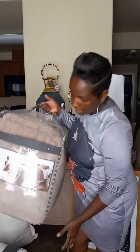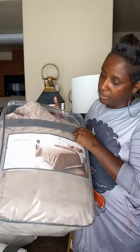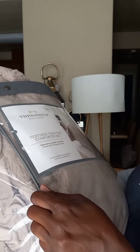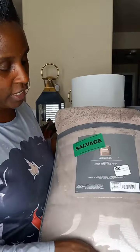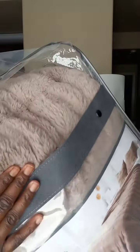Also, I know this is for the winter time because your girl ain't putting this on the bed right now. But I love it. I'll still put it on my bed because I keep my house kind of cold sometimes. This is a Threshold brand textured faux fur comforter set. Let's see what's in here. Plush microsoft shams with envelope closures. So it has a comforter and two standard shams. It's so beautiful. I cannot wait to put this on my bed when it gets winter. Again, I don't know the original price, but for me, $9.